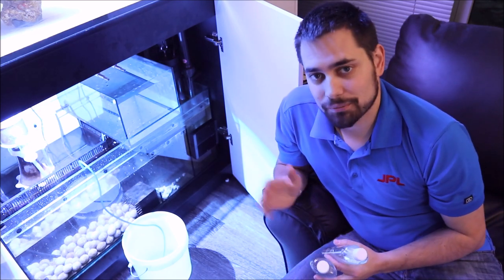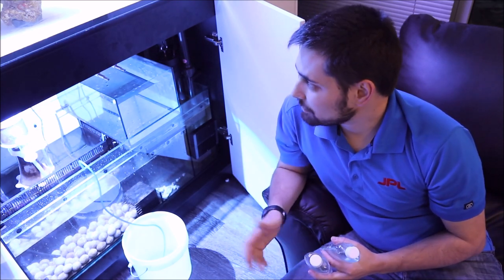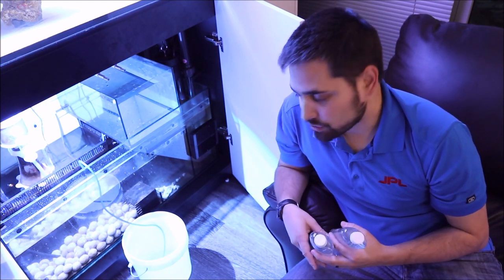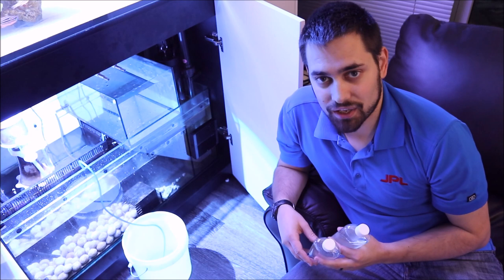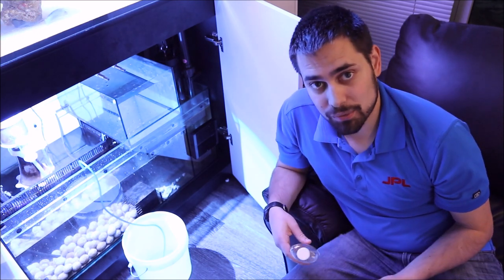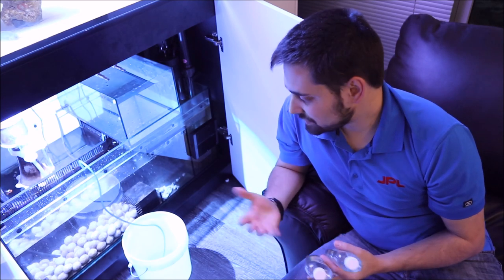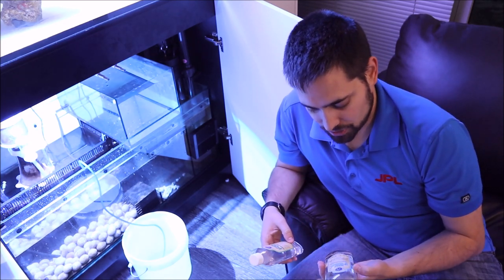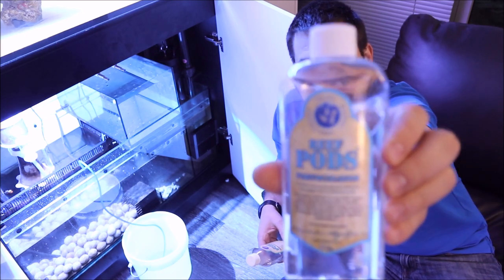Today what I'm gonna do is I'm gonna seed my tank with them. The main reason I'm gonna do this, well, I need a little bit more of that natural flora and fauna in my reef tank. A lot of times when you seed a tank with live rock, you'll get copepods in with it. I didn't have a lot of live rock in this tank, so I did purchase some copepods from Live Aquaria.